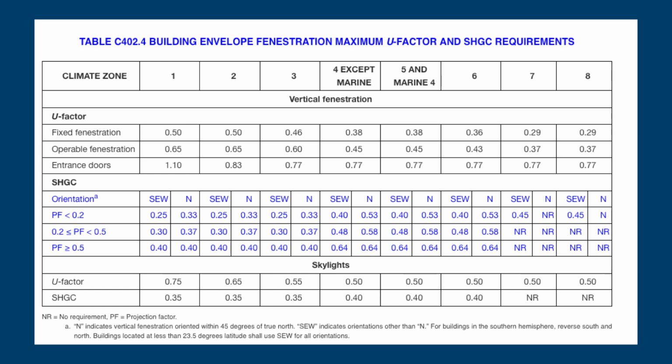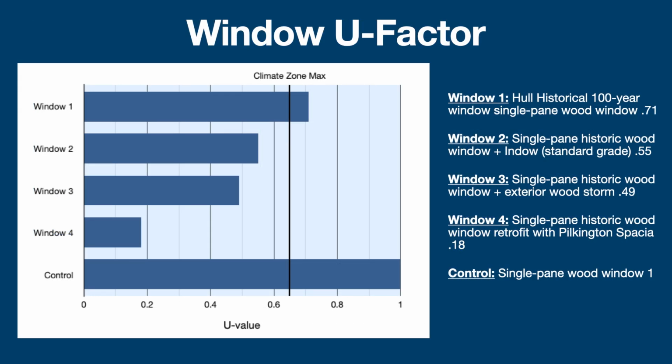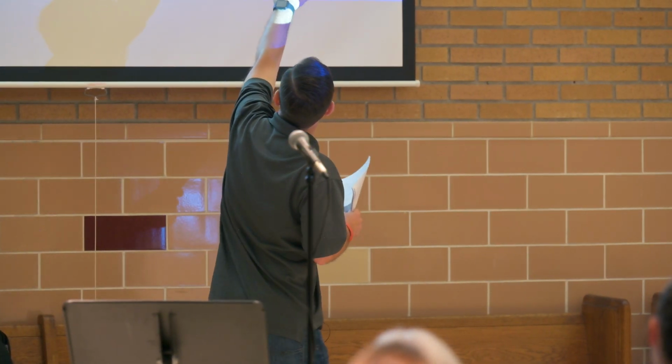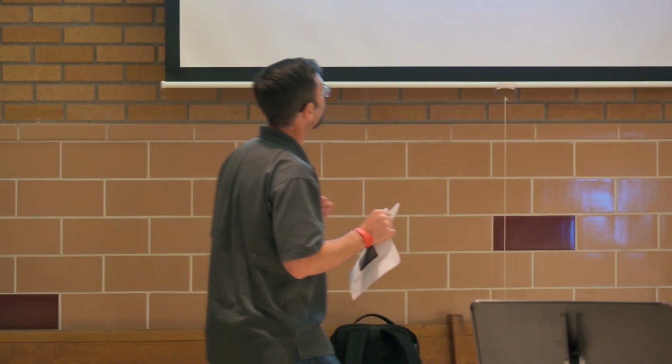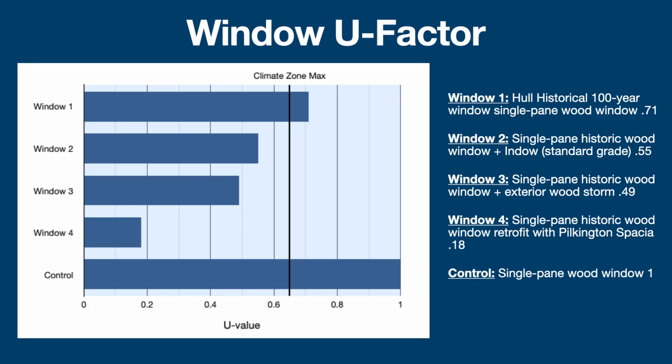So skipping ahead to that test, there it is. Again, our control panel is the unrestored single pane wood window, which doesn't do very well. But all you need is window 2 as an example. And there are other examples as well of ways that, beyond restoration, your historic wood window can be extremely energy efficient. And so 0.55, it beats the code again by 0.05.